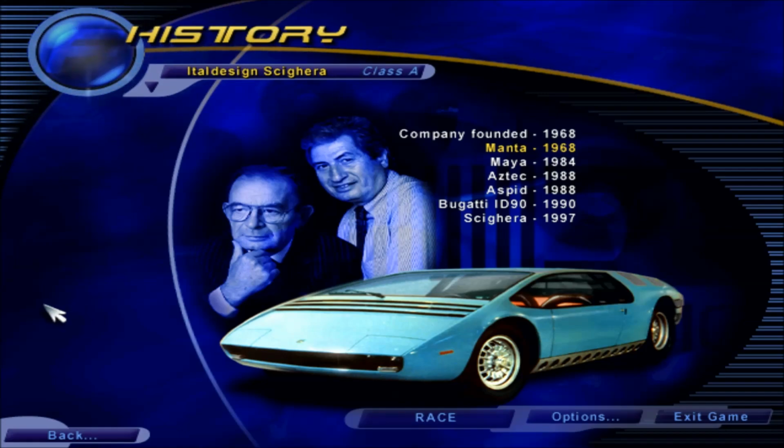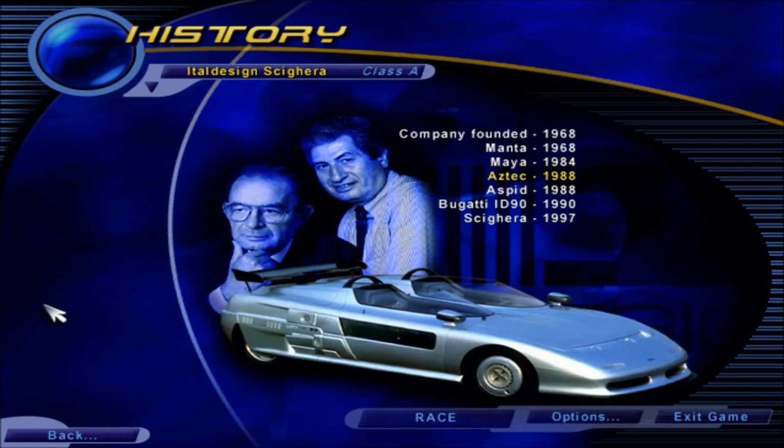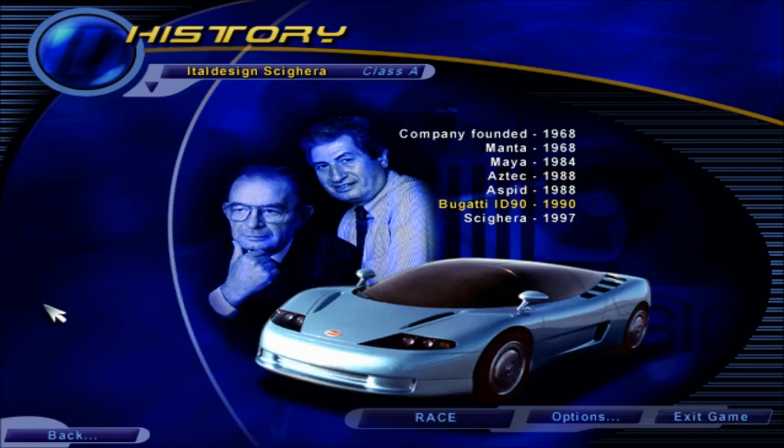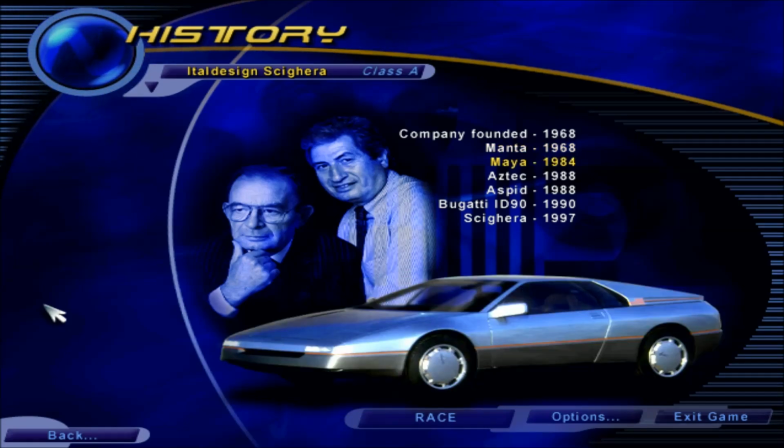Italy has been home to many of the world's great automotive stylists over the years. But Giorgetto Giugiaro and Italdesign, the organization he runs with Aldo Mantovani, has always been in the front rank. Italdesign was founded in 1968 and has created a bewildering number of vehicles, some destined for production and others never to be seen outside of an auto show.